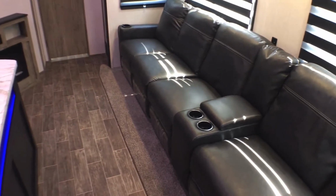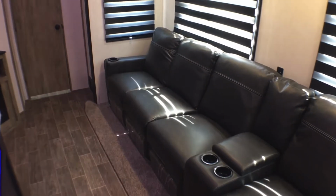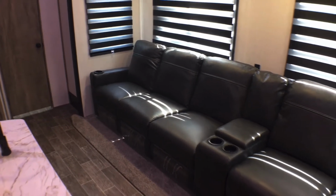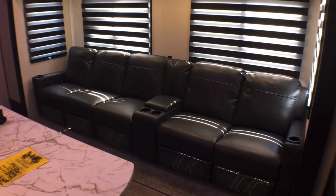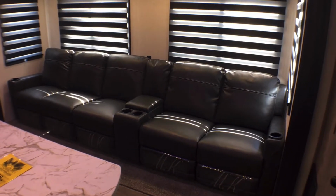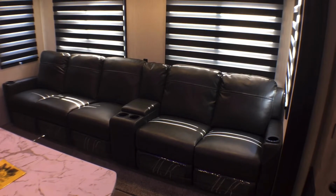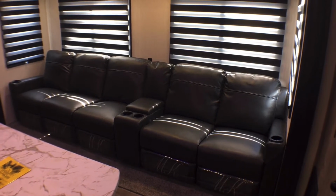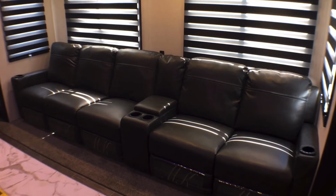And so many times in a bunkhouse, you just get a sofa and a dinette. And not everybody wants that. Now, yes, you do lose some sleeping space. But I think there's some people that really like this. And just the fact that you don't have to sit at a dinette, you don't have to sit at a sofa. Some people just prefer recliners.